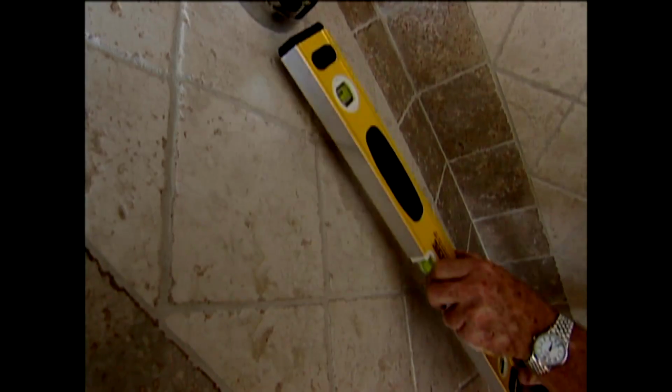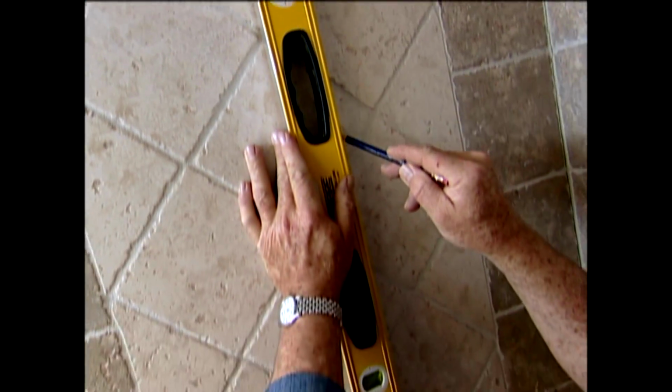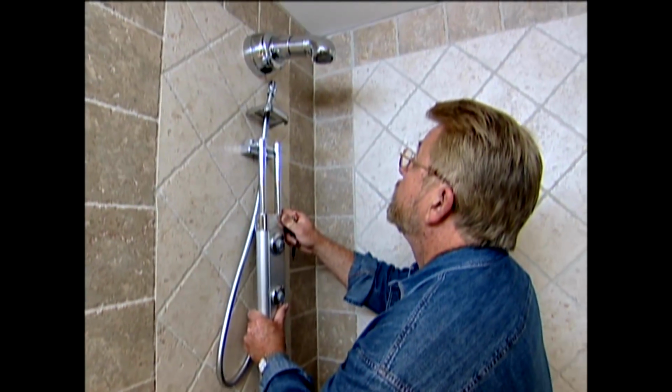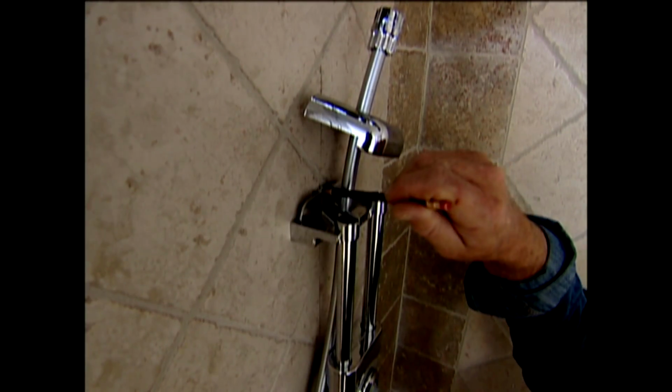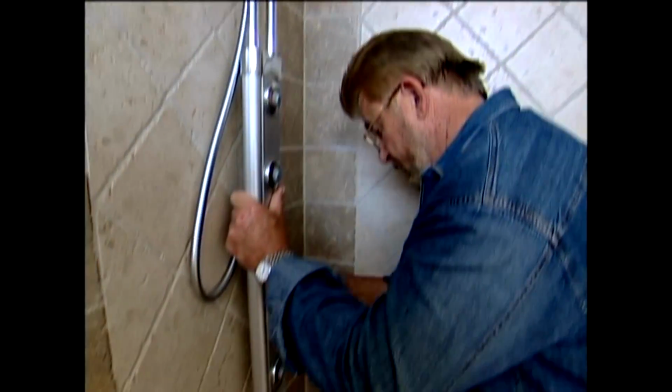Well, that's all it takes to install the shower head and diverter. Now I'm going to start on the vertical spa unit. My next step is to draw a plumb line downward from the center of the shower head. I place the vertical spa on top of the line and mark the locations for a top and bottom mounting screw.